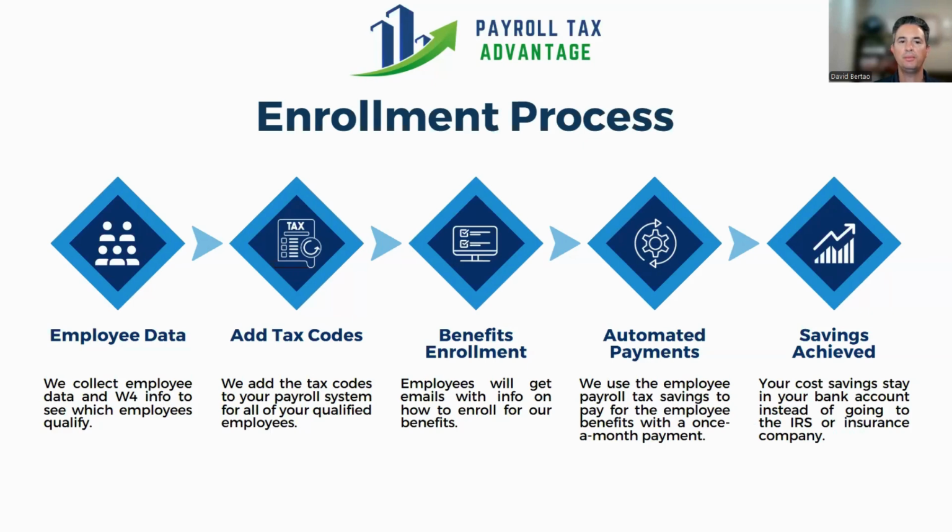So it's actually pretty simple. The hardest part is we have to collect your employee data, but we can work with your payroll company or internal payroll service or software, whatever you have. We'll work directly with them to export your employee data. We just need some basic employee information like their name, their email, their phone number, the day they started working, their income information, their W-4 information, things like that. We can just export it from your payroll company, or if you have some kind of internal software, we can export it from that.